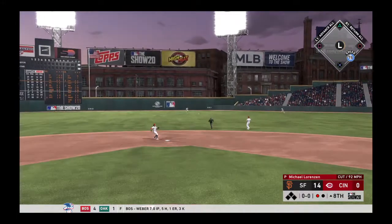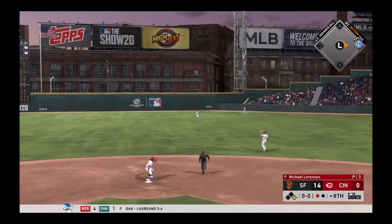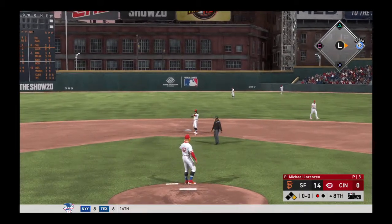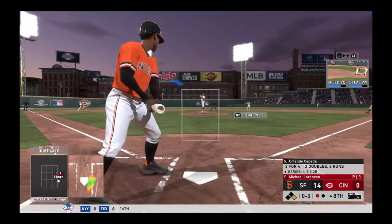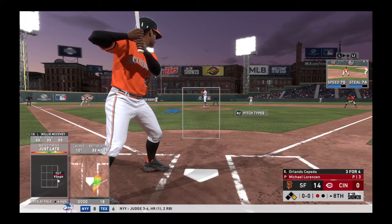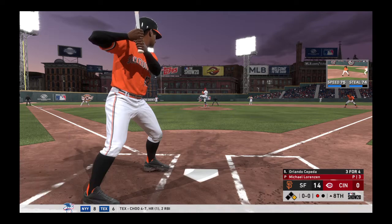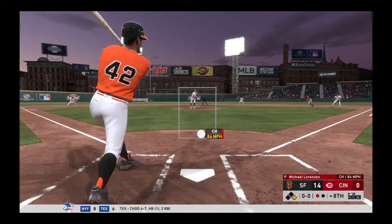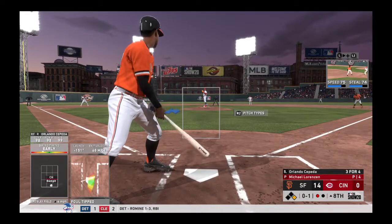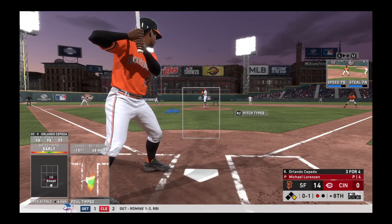Line drive to center field. So he'll add 1 to his total as that falls in. He's got 3 hits in this one. Now back, right fielder, Orlando Cepeda. Stepping in now, Orlando Cepeda, as he'll go after the first pitch and bounce it into foul territory. With this one almost in the books, the story was clearly the long ball.